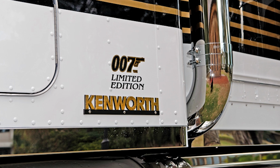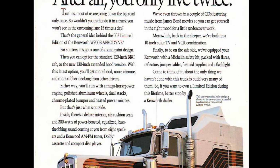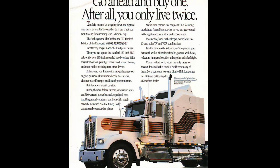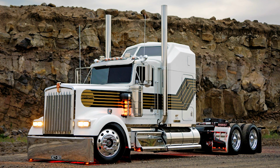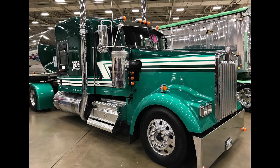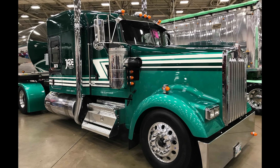The 007 Limited Edition package featured distinctive gold-plated Kenworth badging and James Bond 007 emblems. The limited edition package also featured a new TV/VCR combination in the sleeper, a cassette player, a CD player, and an 8-speaker 300-watt sound system. The 007 Limited Edition package was so popular that Kenworth eventually turned it into a full production vehicle, hence the W900L. From the 1990s onward, the W900L would become one of the most popular vehicles sold by Kenworth.